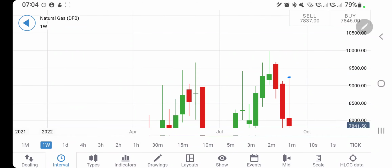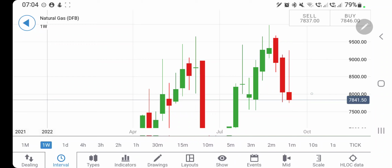NG took a sharp U-turn from the 9.2 levels. I told you last week in my analysis, 9 to 9.2 is going to be a very strong resistance zone. Be watchful, be careful of this zone. Precisely from 9.2, NG has taken a U-turn and we have seen it closing now at 7.8.